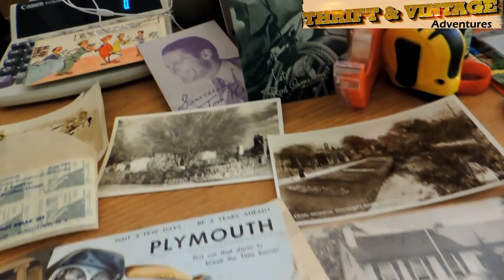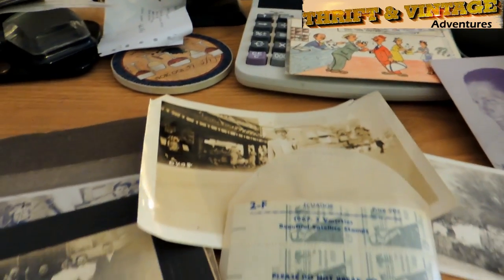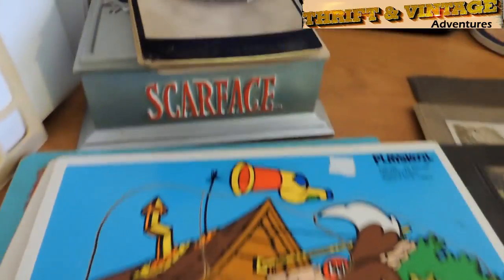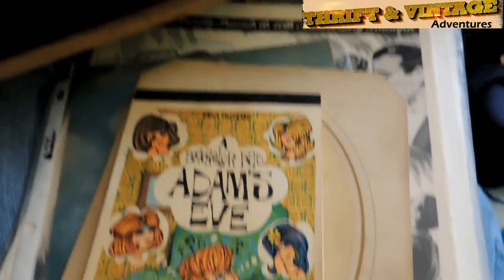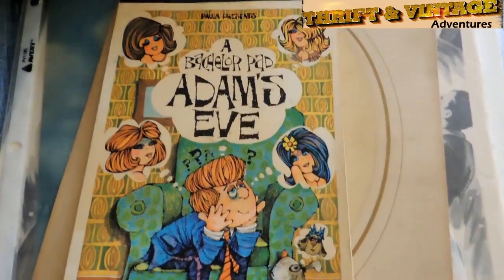So we shared the yard sale finds from Saturday morning with you guys, and now I wanted to share some flea market finds from yesterday morning. Busy, busy Sunday on the road yesterday, went to a bunch of different flea markets, and this is just some of what I got. All mostly a paper haul, so let's not waste any time and get right into it here.